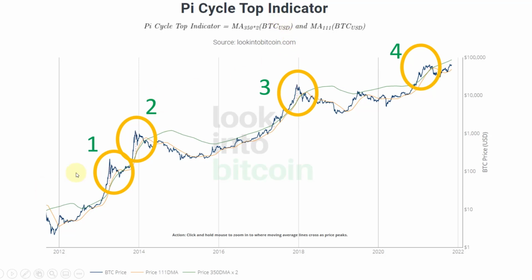It has worked 4 times. In my view, this is one of the most reliable Bitcoin price indicators in terms of identifying the cycle top. Again, it has worked 4 times, and it has predicted the cycle top every single time. So I'm going to pay very, very close attention to that. As you can see with these 2 lines at the moment, we have quite a bit of space still to move to the upside. We could get something around 80, 90,000.